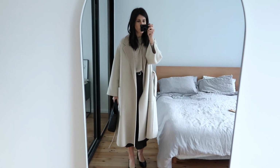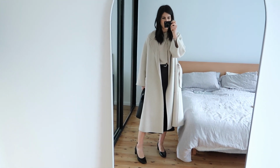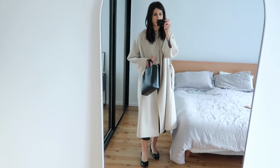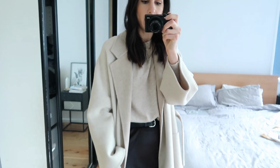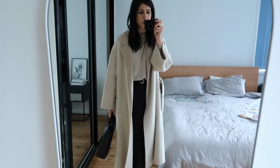Coat wise, I've gone for this oatmeal coat from Kinder Salmon again. I like the length of it, the fact that it is just slightly shorter than the skirt, and it really matches the color of the sweater that I got from Nadim nicely. I think it's a really lovely compliment.